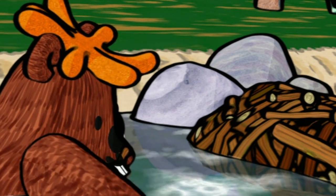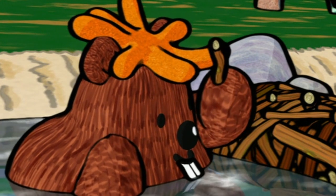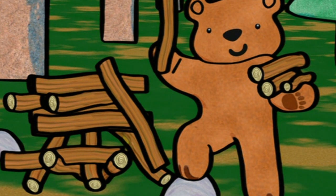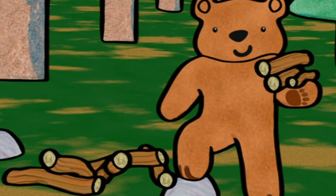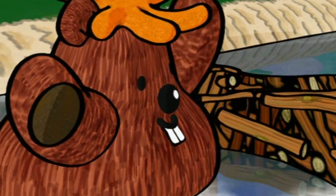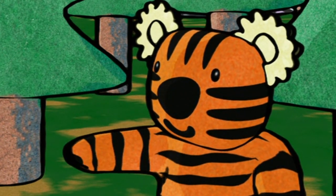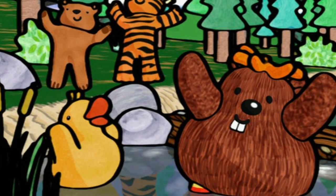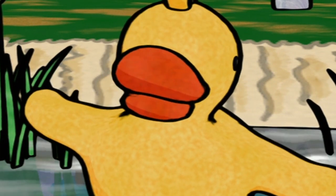Beaver Boo's at the dam. We've got to build it up even higher with sticks. I'm putting the stick right on the top. I built something with sticks too. Look. Whoops. Beaver Boo's patting the sticks down with mud. I'm patting too, like Boo and Growling Tiger. The dam's finished. Hooray! We helped Beaver Boo finish the dam. Just in time for the song.